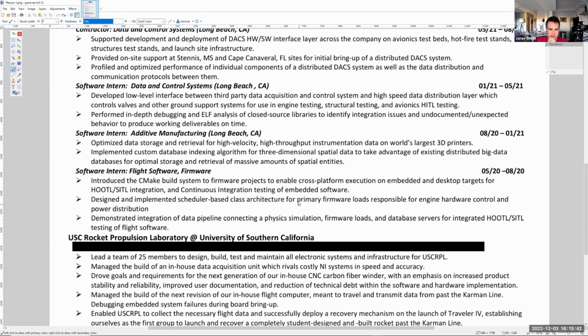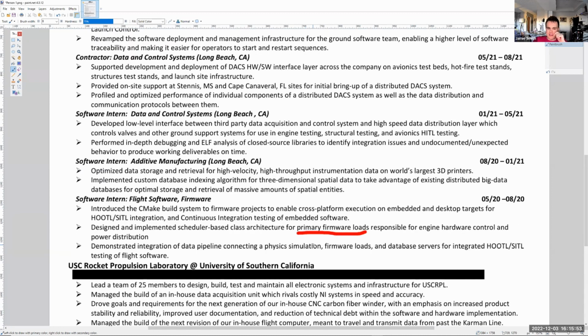I will say that this term is kind of confusing. Designed and implemented scheduler-based class architecture for primary firmware loads. I don't exactly know what a primary firmware load is reading this. Does that mean flight firmware? Does it mean primary firmware as opposed to the secondary firmware that some other team was writing? That term is a little vague reading this. Also, again, showing what language you used it in would be really nice. This is good, the third bullet. I like that.